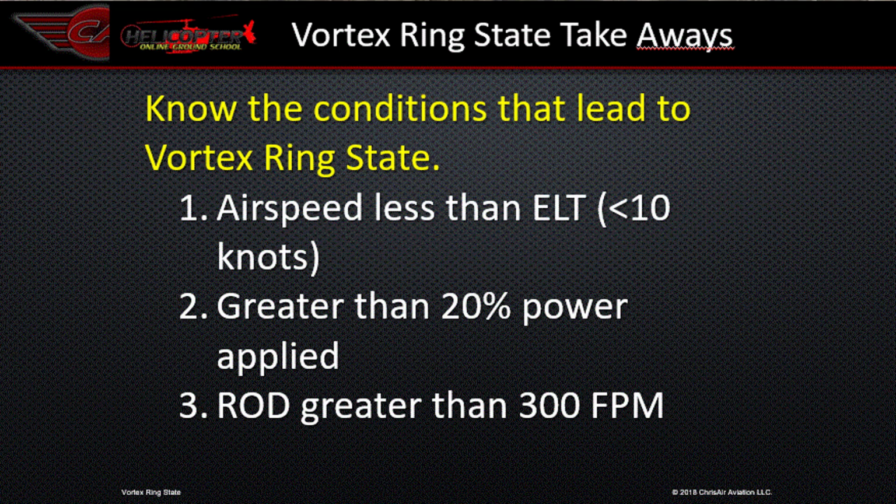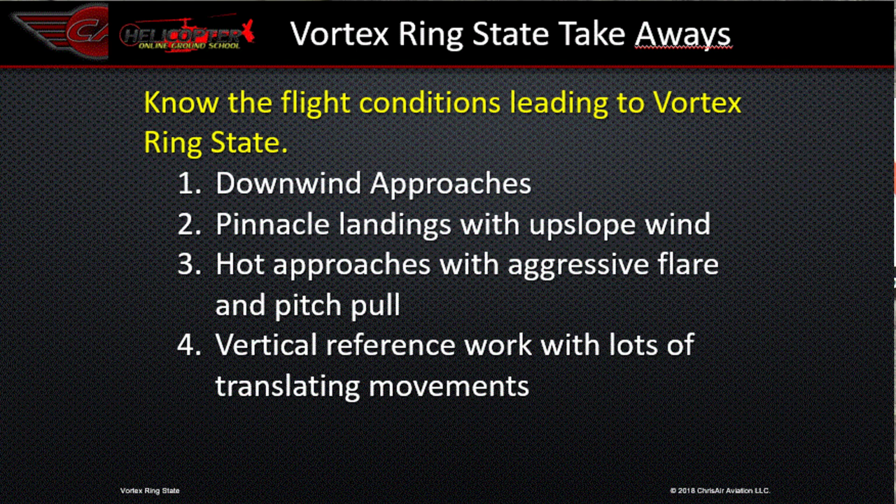Second, know the flight conditions leading up to the vortex ring state. Those downwind approaches, the pinnacle landings and upslope winds, the hot approaches with the aggressive flare and pitch pull, so that swapping of the ends there. The vertical reference work with lots of translating movements that disturbs the air, that you can get into that vortex ring state. Thirdly, know the symptoms of vortex ring state.